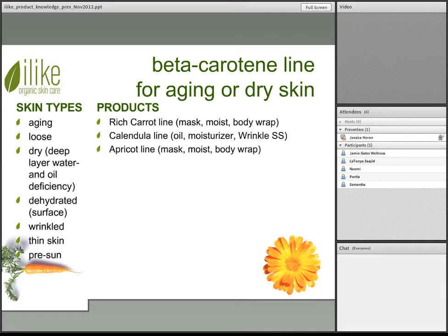We have apricot and calendula in the apricot products, and in the mask we also have honey, which is an anti-inflammatory and also wonderful for moisturizing. It's called liquid gold honey. The apricot whipped moisturizer is one of the richest whipped moisturizers, but it's still considered a whip, so it has a light texture, a light whipped consistency, but it also will address more of your normal to dehydrated skin types.